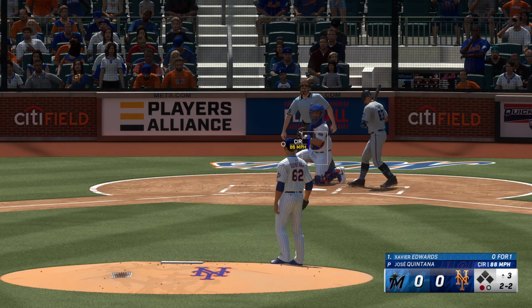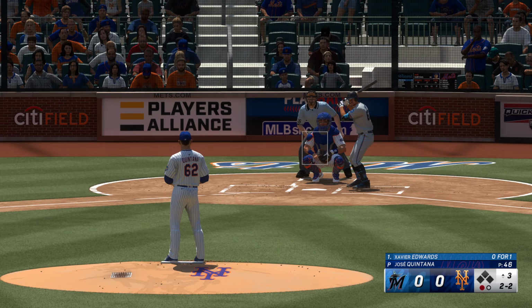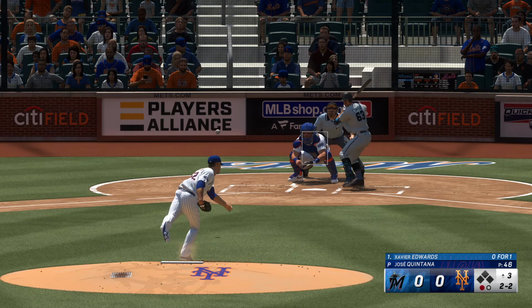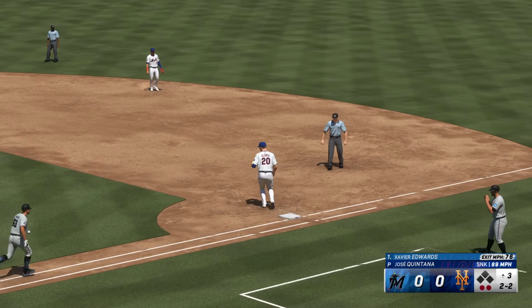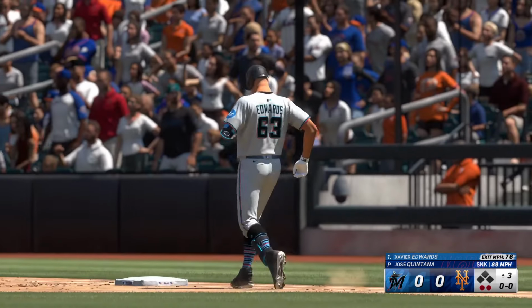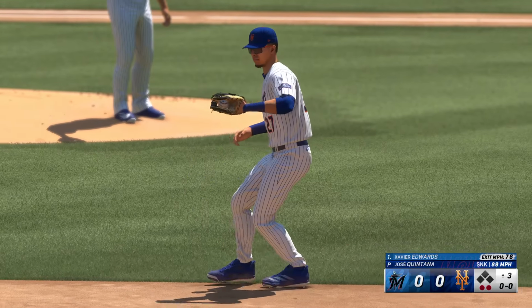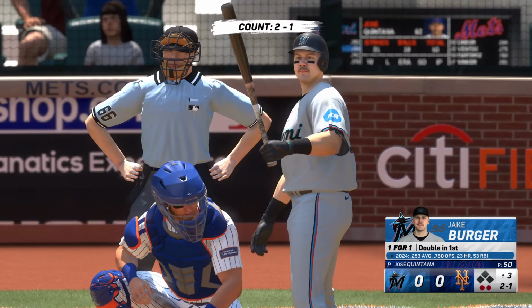The shortstop takes the ball. Top of the third, no score. On the ground. First two batters retired here in the top of the third. Up next for the Marlins is the designated hitter, Jake Berger.